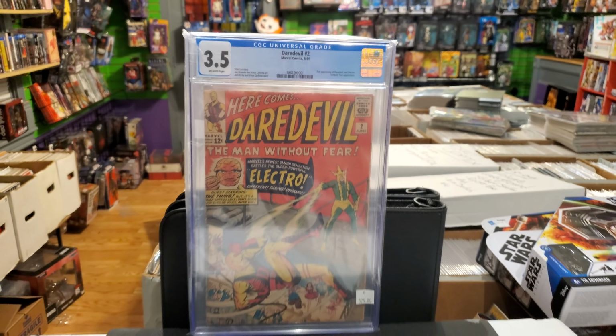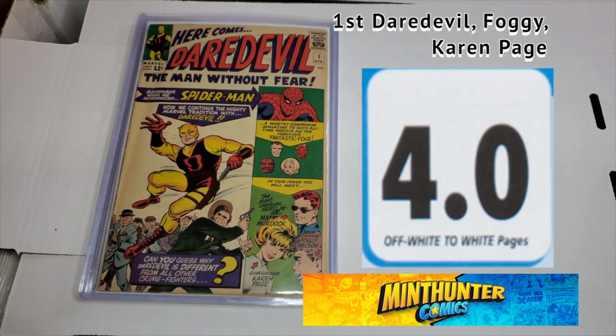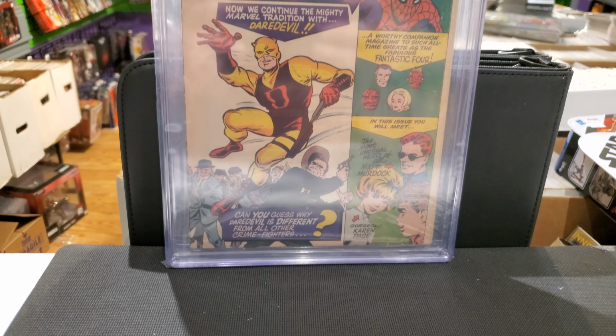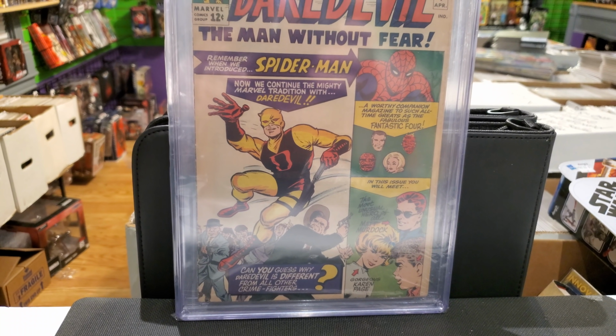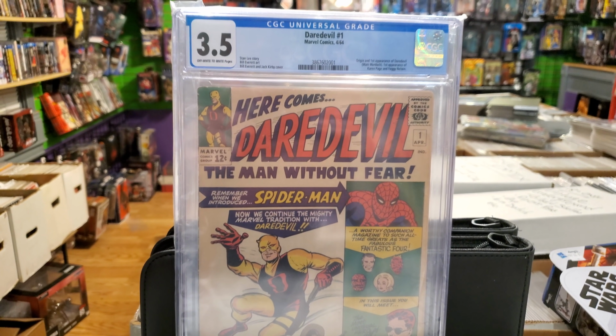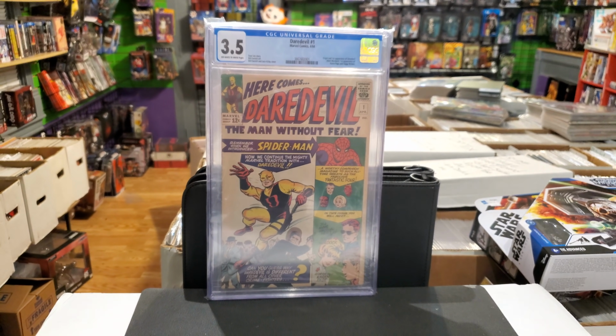Not bad. First Daredevil, one of the nicer presenting copies I've seen with completely intact colors. This thing must have either never been read or stored somewhere with not a touch of light. I'm surprised to see it get a 3.5. I actually think that this is probably one of the nicer 3.5s you can see.